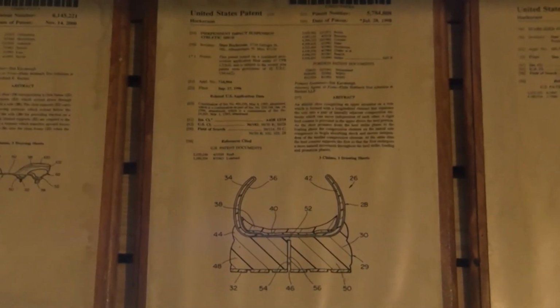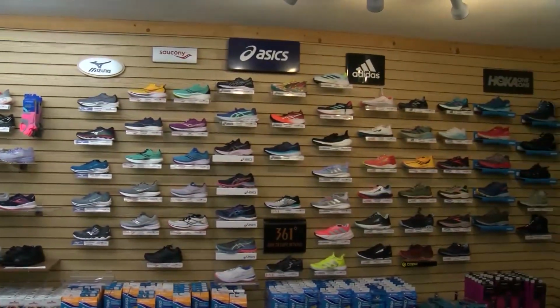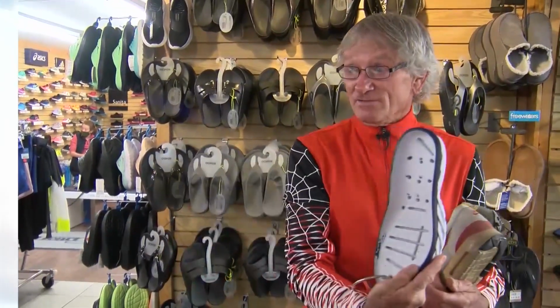And then there were legal battles. So everybody else copied Nike, and now I had to be a lawyer and go after all of them for infringement. But now his design can be found in just about every athletic shoe made. There's not an NBA player that doesn't play in this.